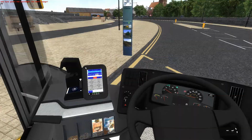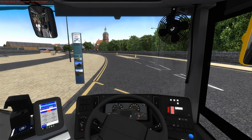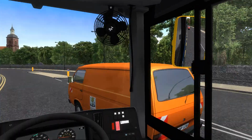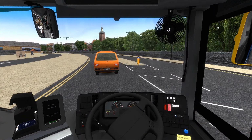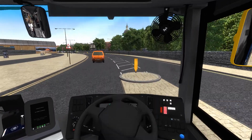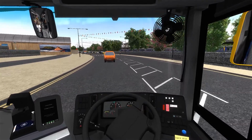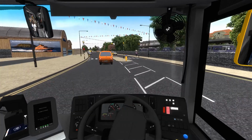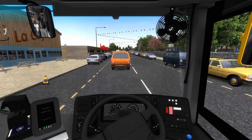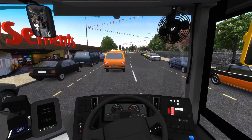Cheers. And it's just a shame that they didn't make a more powerful version. Now I can understand the B5LH being a little bit flatter because it's hybrid, isn't it? It's not going to be the most powerful thing in the world. But the TL, I was expecting to have a bit more oomph than it does.